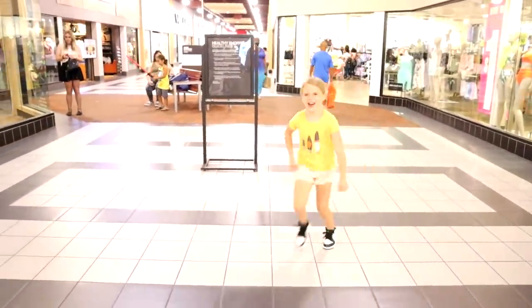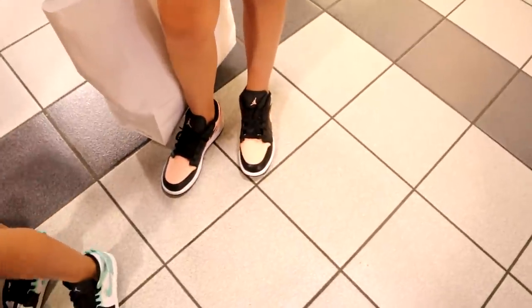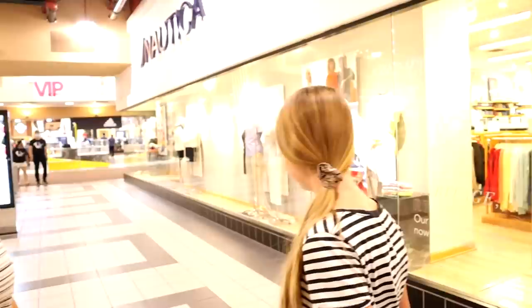I want to run too fast. Better with socks, but that's how I knew I had a good pair of shoes, if I could run fast in them as a kid. Claire, I'm loving yours too, kiddo. You don't have to run in them though. That's all right. Are you guys ready to go? Good. All right, let's get out of here.